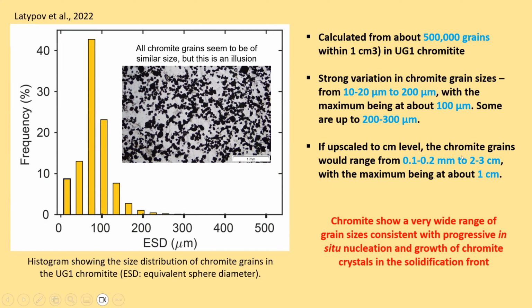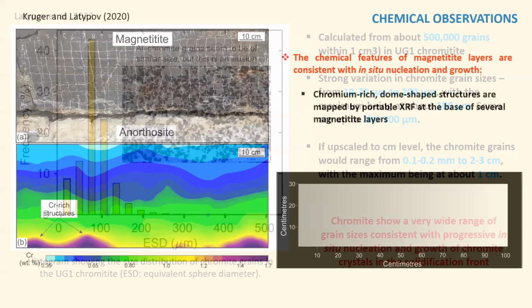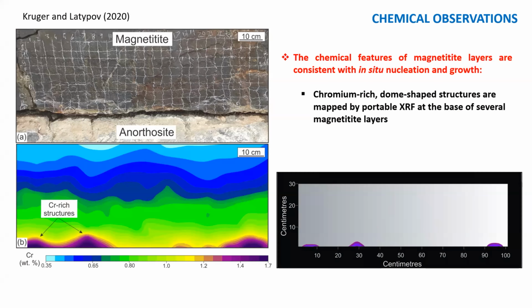so 0.1, 0.2 millimeter to 2-3 centimeters in the rock, and that's a huge variation. So we do have a great variation of chromites in our samples. And finally, so that was field, textural, and chemical evidence.